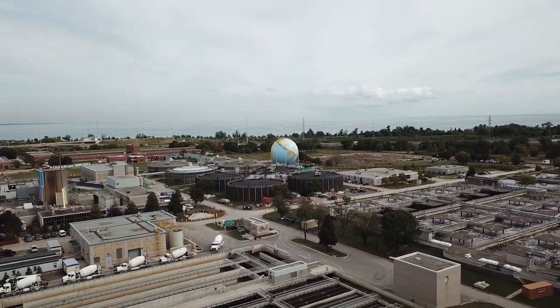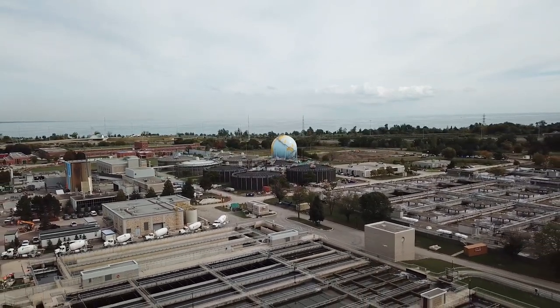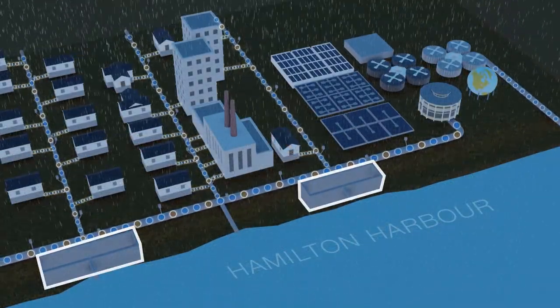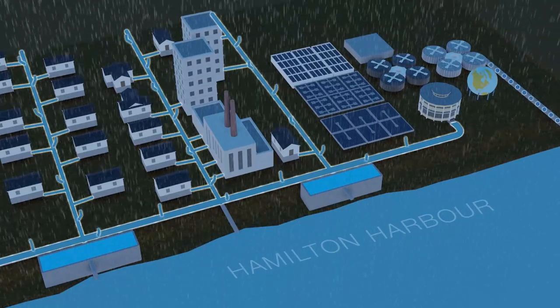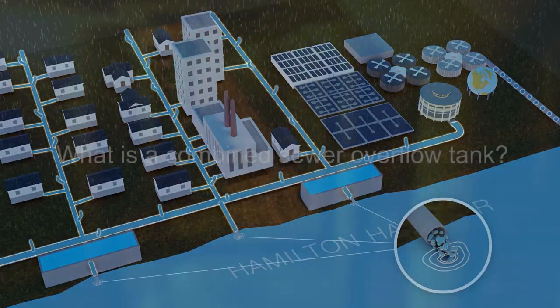Combined sewers function the same as sanitary sewers in that they convey the wastewater they collect to our wastewater treatment plant, where it is cleaned and released into Hamilton Harbor. One of the main differences between separated sewers and combined sewers is most visible during heavy rainfall. In cases with a lot of rain or melting snow, the additional volume of water in the combined sewers can exceed the capacity of the system.